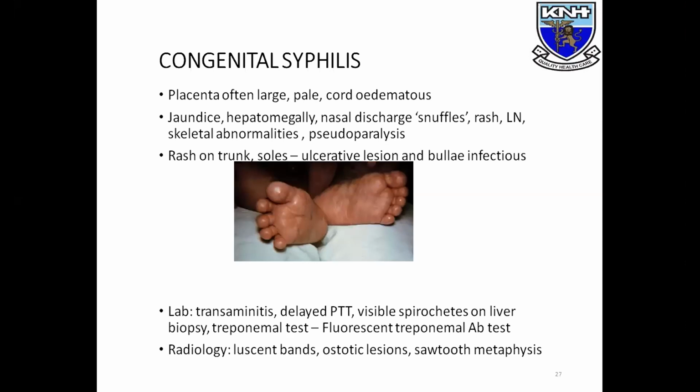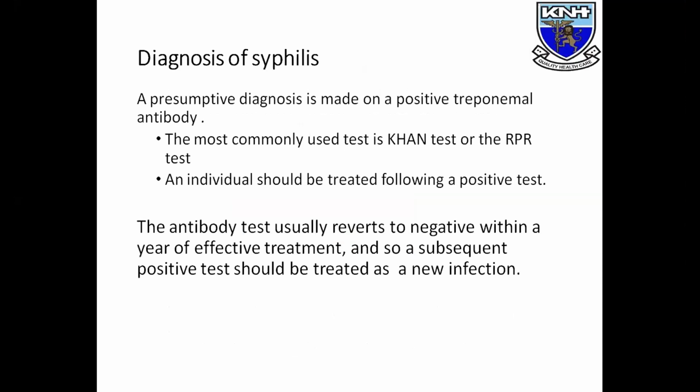The baby will have lymphadenopathy, skeletal abnormalities that may also present as a pseudoparalysis. And the lab tests, apart from being able to do your fluorescent treponemal antibody, other things you may find elevated are your transaminases, a delayed prothrombin time. And if you're able to do a microbiological diagnosis, you may visualize the spirochetes on liver biopsy. And there are those radiological abnormalities that have been put there.